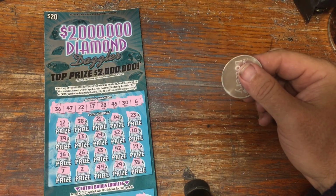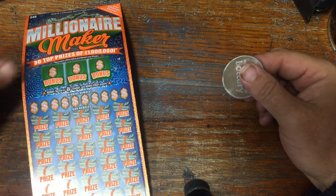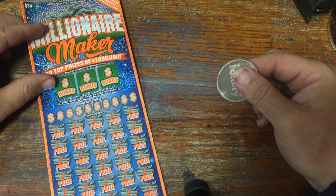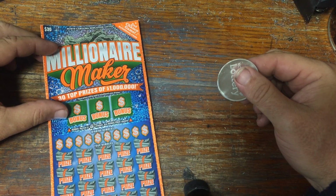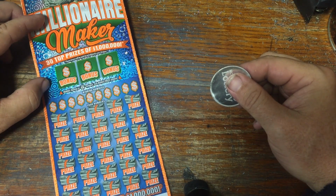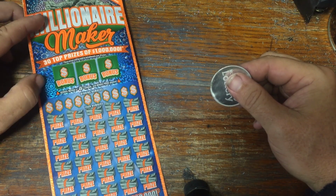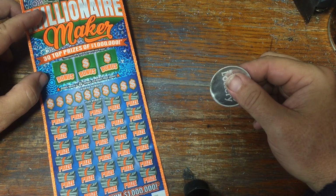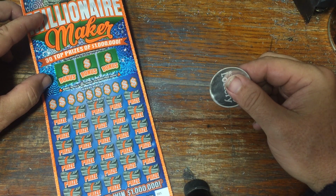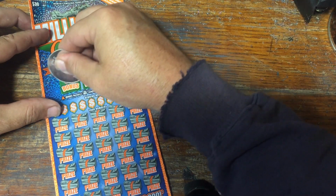Alrighty, nothing on that 2 Million Diamond Dazzler this time around. Alrighty, last chance to add to our $15, $35 Million Blowout. This is the Millionaire Maker. This ticket's kind of dried up for us. This is number 5 out of the pack. We're looking for a bag of cash upstairs in the bonus. Down at the bottom is matching numbers or a stack of cash, 10 or 20x multiplier. Or you can find a $200 burst. That would be nice.